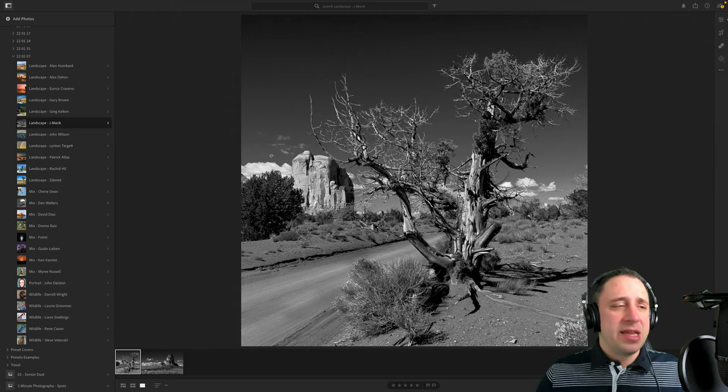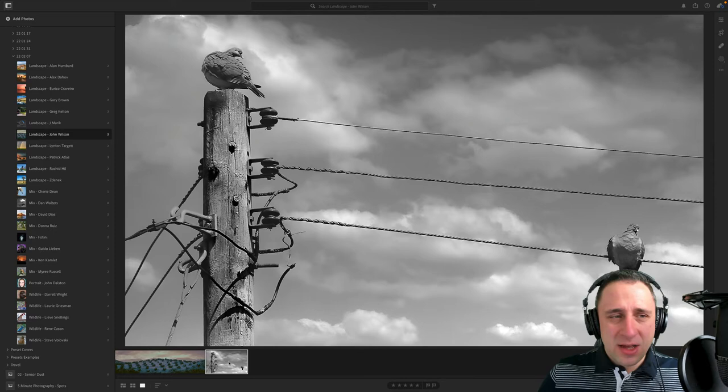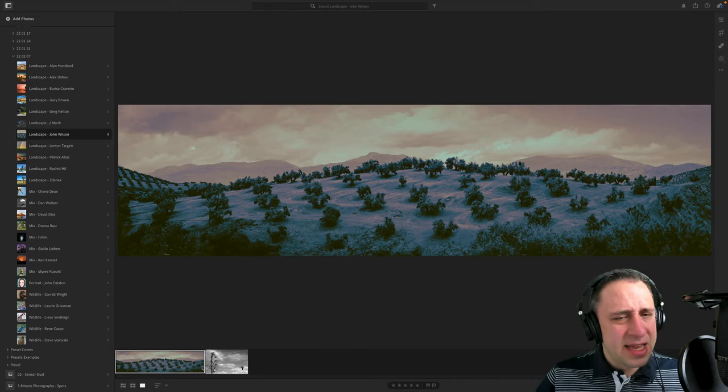Moving on to the next photographer, we have John Wilson. John, so what do we have here? Two kind of different photos with very specific edit, different kind of monotone look. So let's look at them.